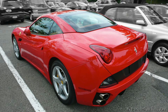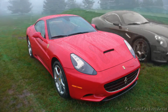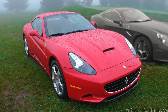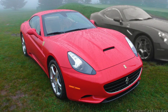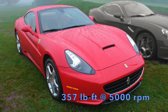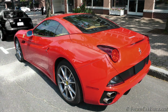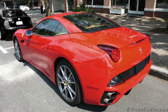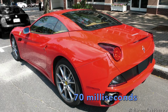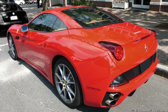This can be explained by the direct fuel injection system, which for an equal engine capacity gave the Ferrari California a little bit more torque at a slightly lower RPM: 340 foot-pounds at 5,250 RPM for the F430 versus 357 at 5,000 RPM for the California. But the most important factor for these impressive numbers was its new 7-speed transmission, which only took 70 milliseconds to upshift against the standard F430's 150 millisecond gear changes.